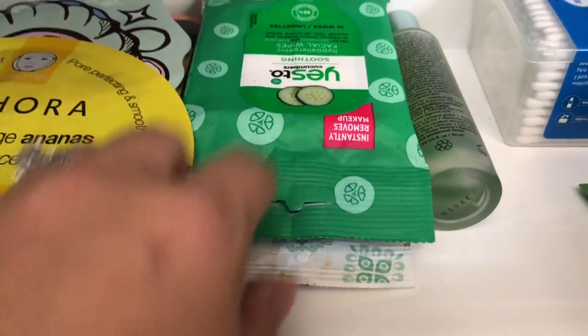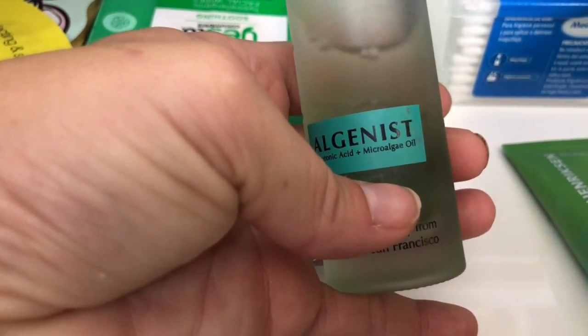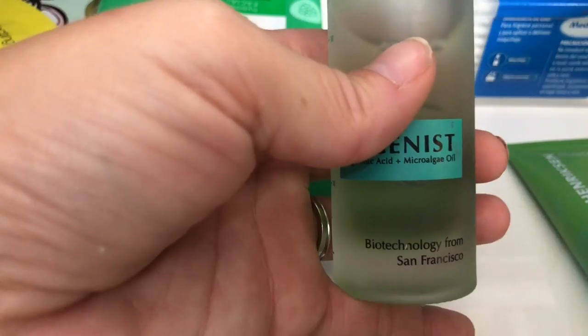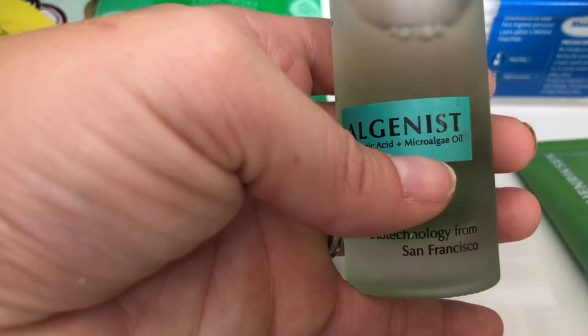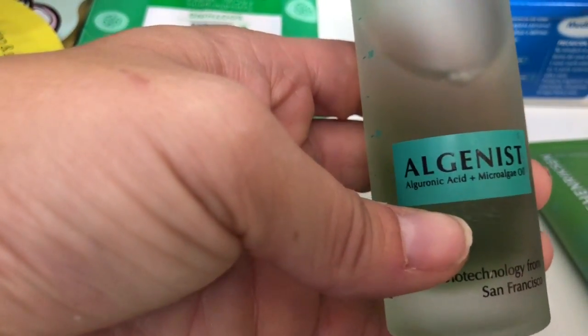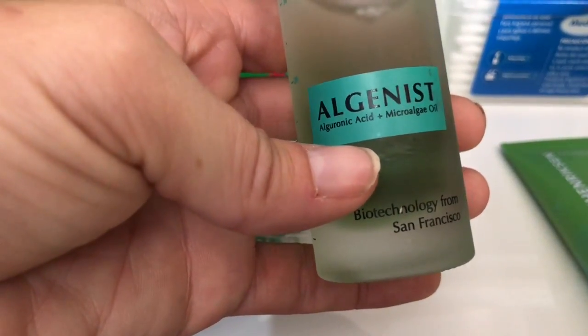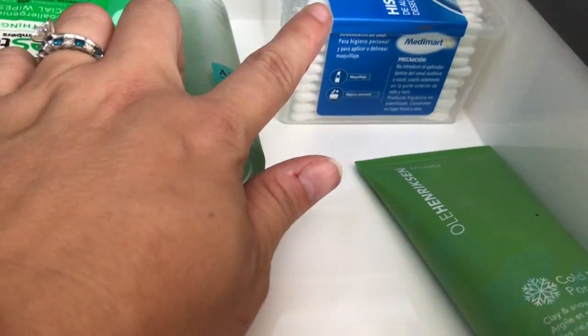And I have makeup removing wipes. And then I have this, what is this? How to describe this? It's like a peeling oil. You put it on, and then you rub it all in your skin, and then you rinse it off, and it just kind of looks like a peeling. And you can see here it's hyaluronic acid. So this is nice for, like, I usually do that about once a month, not often. I've got some extra Q-tips there.